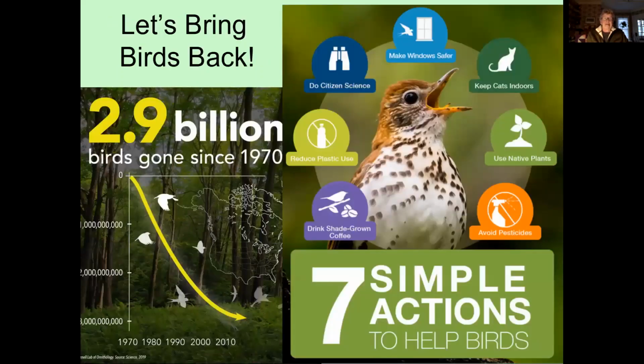So this is a fairly recent study that you might be familiar with. It's 2.9, but commonly you hear 3 billion birds gone since 1970, and you can see the chart in the bottom there. These are different graphics that I got from Let's Bring Birds Back, and I'm using them for this presentation.